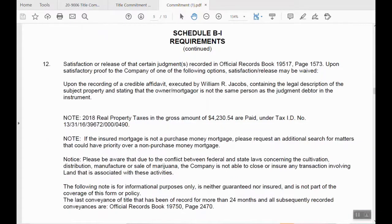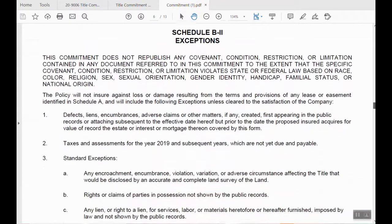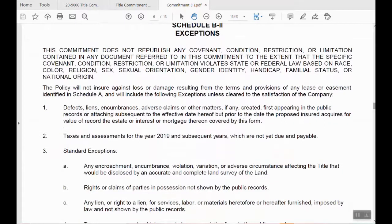The next thing you'll come to is Schedule B2. And Schedule B2 is what they call exceptions. And here they're saying we will insure the title to this transaction, to this property, against everything except this stuff listed here. And once you look at a few dozen title commitments, you'll realize that it's all pretty standard stuff here, typically.